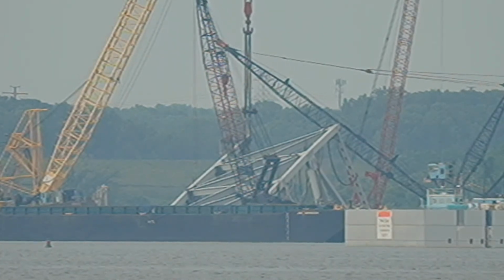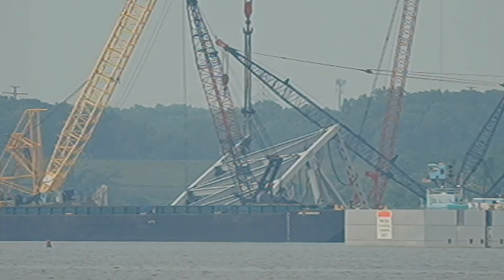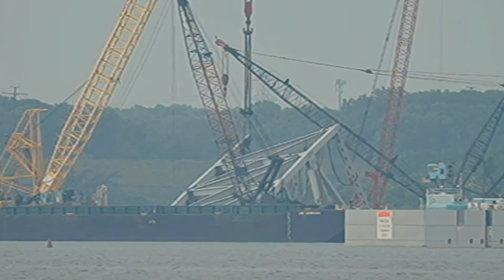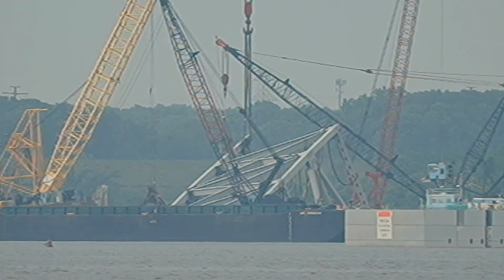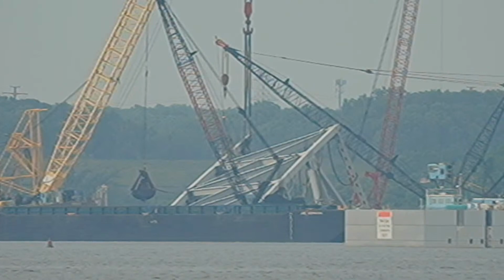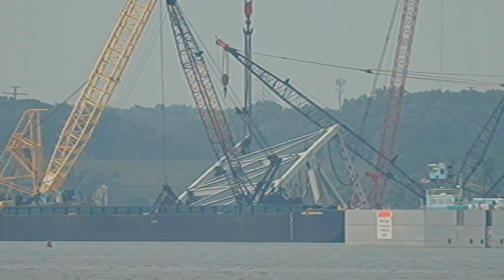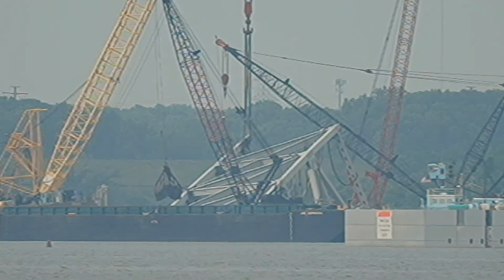That's a big piece of span still in the water. And if they were to try to rig that whole thing, it would be a massive lift. And then the next question is, what do you do when you get it up? Maybe they're trimming it up to get it down to a more manageable size, and then maybe we'll see them try to lift a very large piece of it.